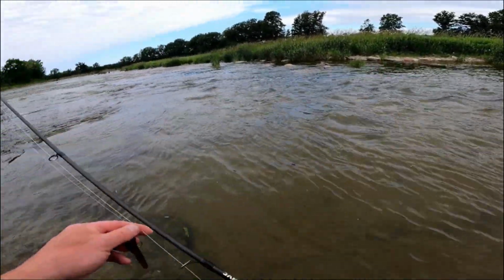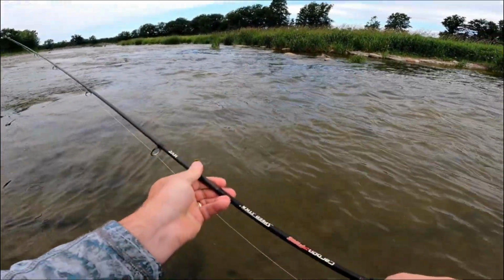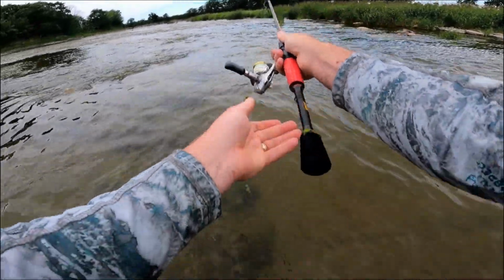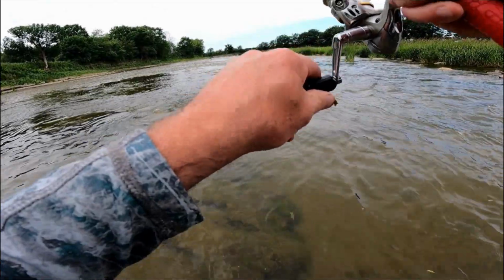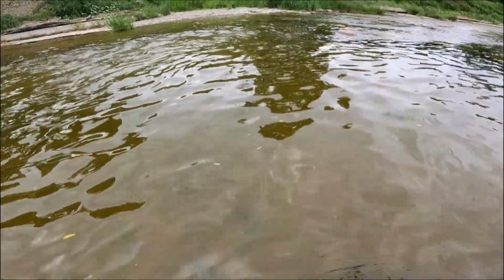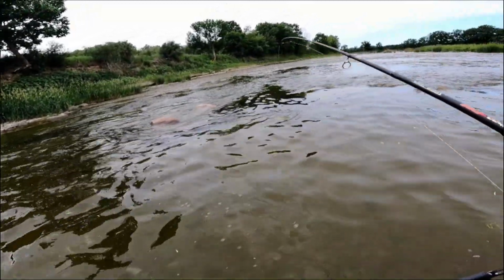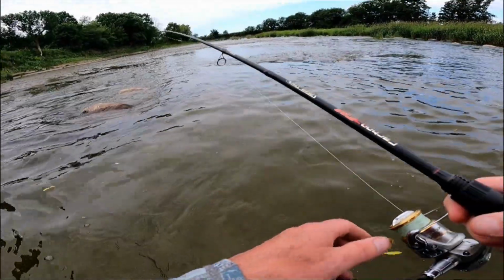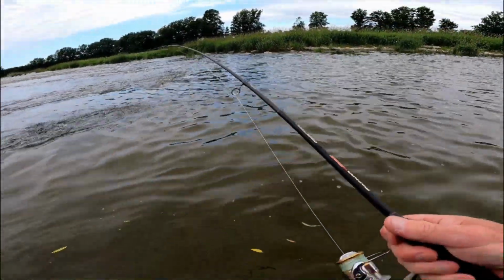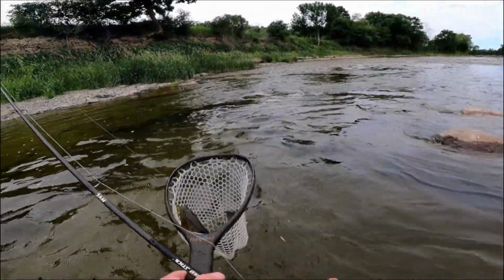Oh man, yeah. There we go. Oh, nice smallie. This is a nice smallie. Come here, buddy. Come here. Oh, get in there. There we go. Nice, nice, nice.